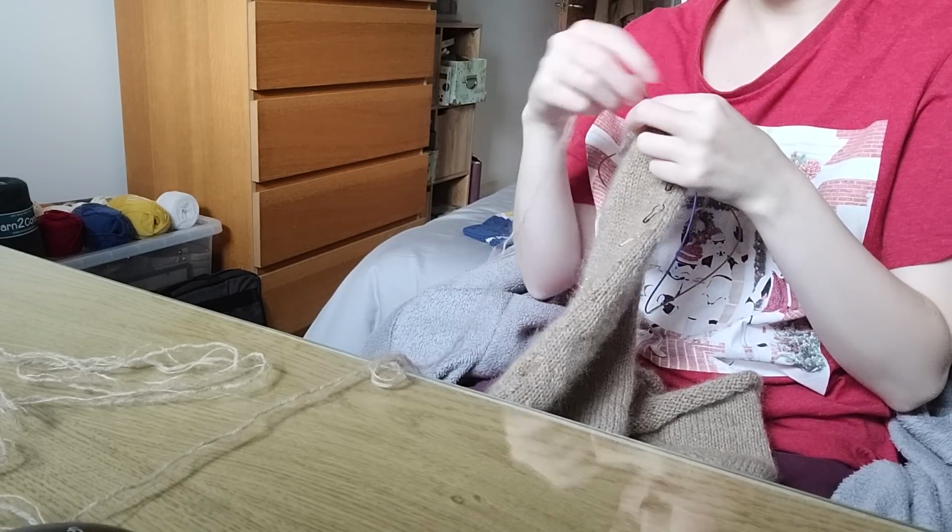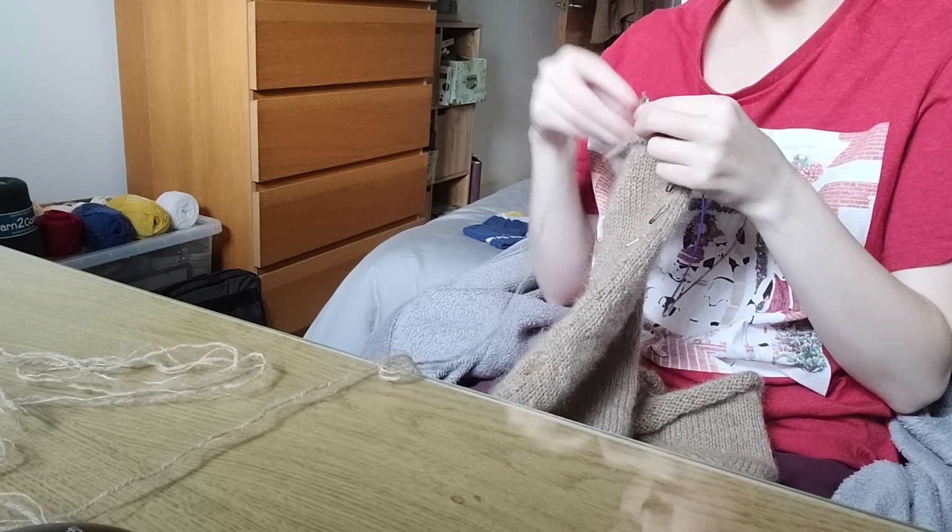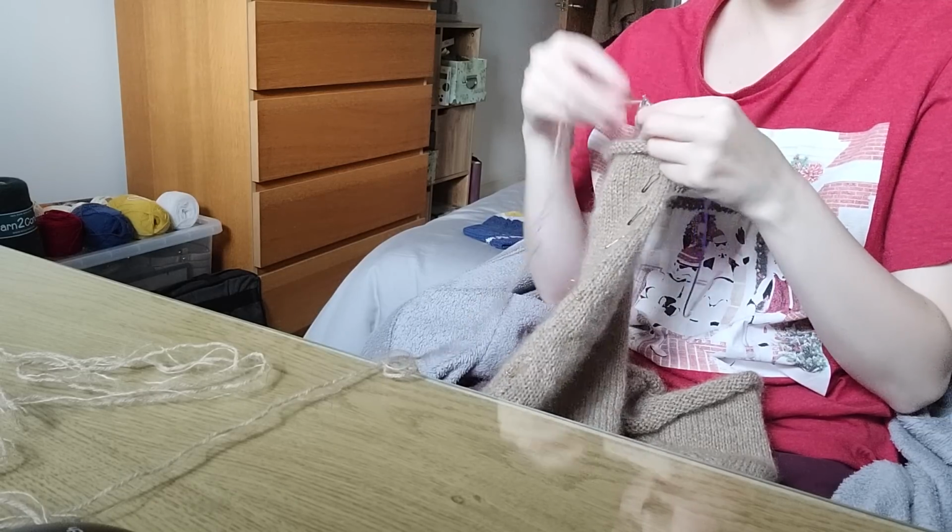So yeah, I'm quite enjoying this ritual I have in the morning of trying to get a couple of hours or an hour of knitting done, and then I start the day.